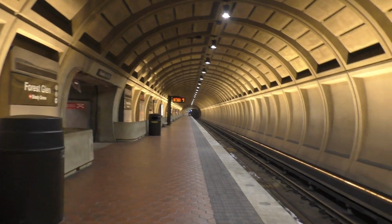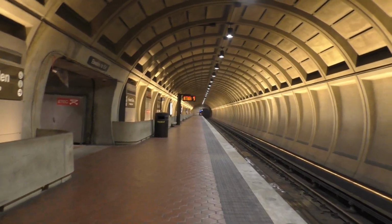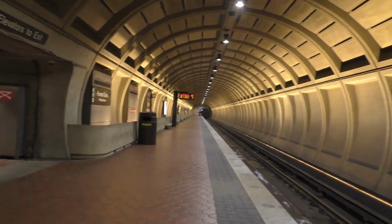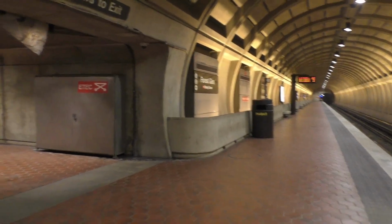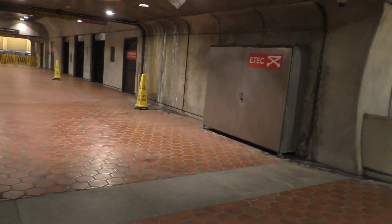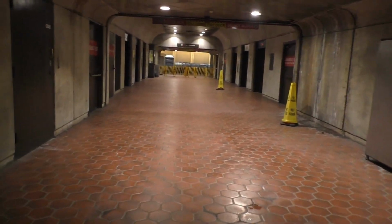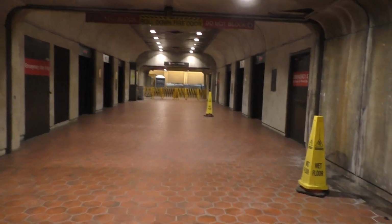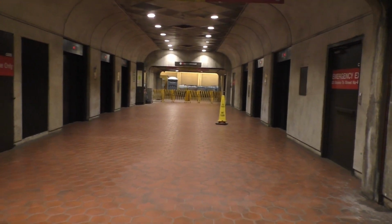Something flapping from the ceiling up here. Anyways, this one is even lower than the other station, such that it's elevators only, no escalators.